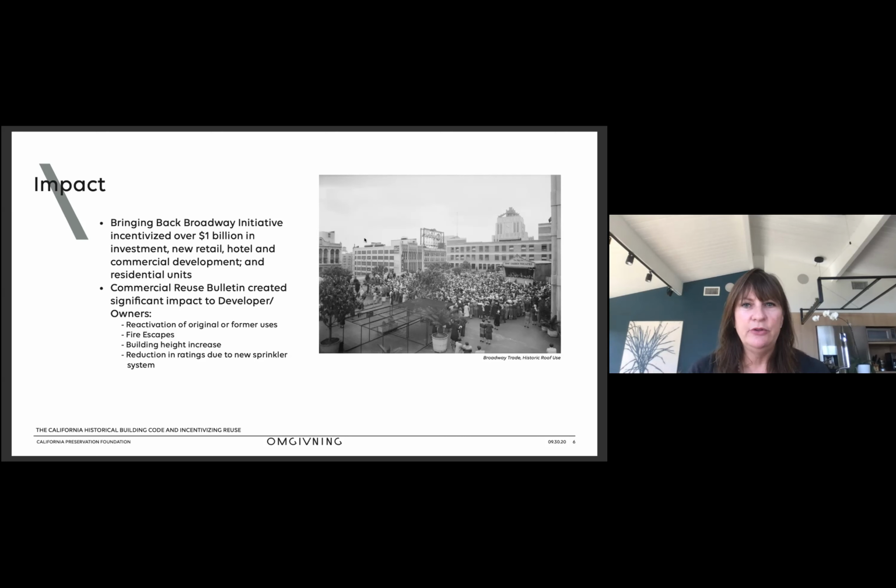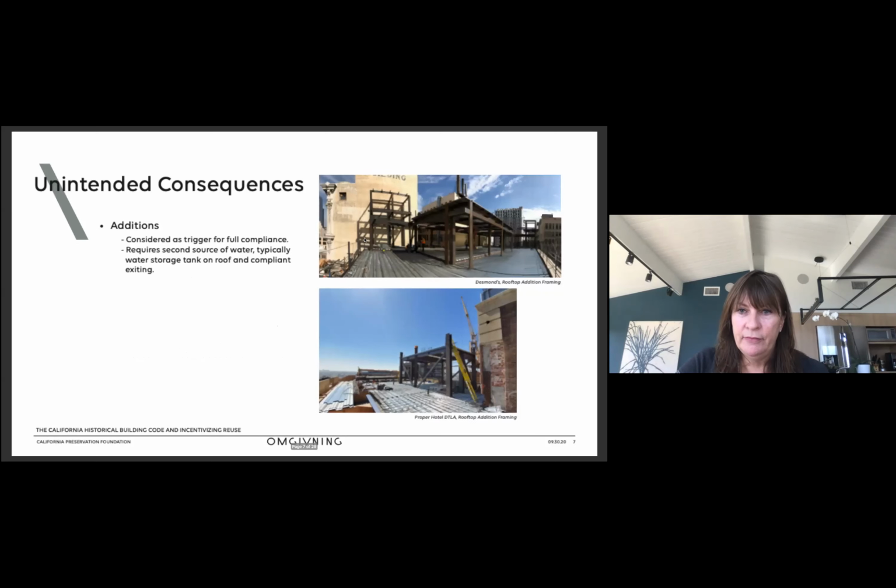And then there's a lot of good things that Joel's going to go through in a minute that are very specific, about how maybe you don't need to rate a corridor if it's an existing corridor, or if you have glazing, how to deal with that with water curtains and things like that. So yeah, and oh, unintended consequences.